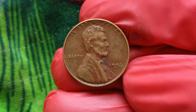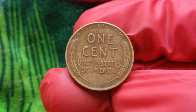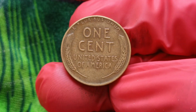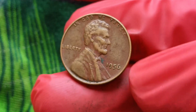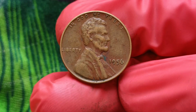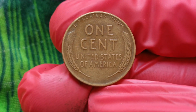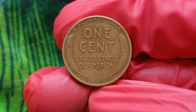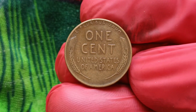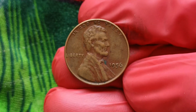You pick this coin up, and the first thing you notice is that worn, slightly aged Lincoln portrait on the front. Abraham Lincoln facing right, calm, steady, almost like he's been watching history unfold. Around him, the words, "In God we trust," across the top, "Liberty," to the left. And the date, 1956, stamped clearly on the right. No mint mark under the date. That's your first critical detail. That missing mint mark, that tells a story. And this detail changes everything for collectors who know what they're looking at.